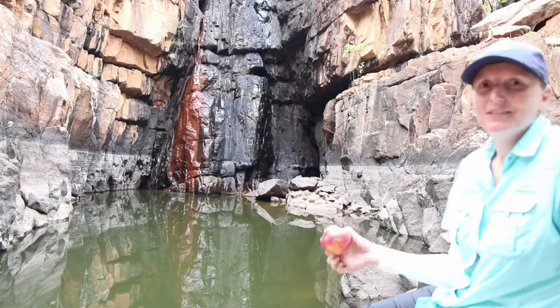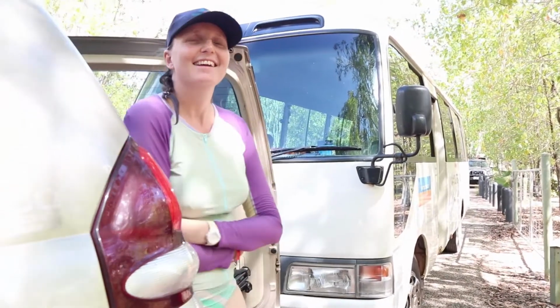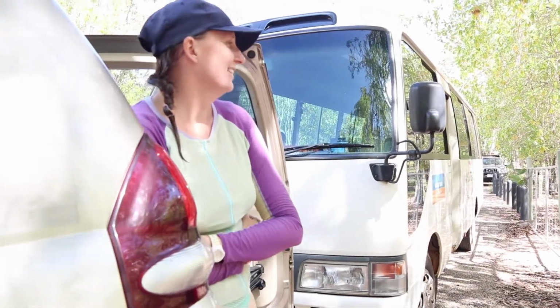For the environment, and we want to keep places such as the Southern Rock Hole nice and clean for the animals. You're talking about the Bungle Bungles. Yeah, well that's very nice.